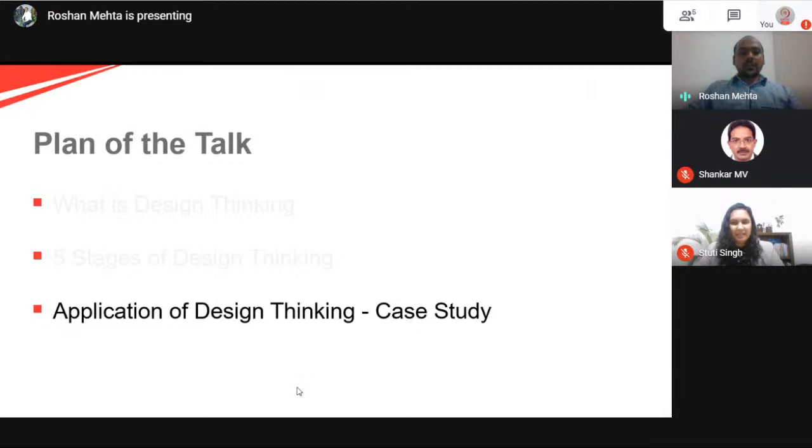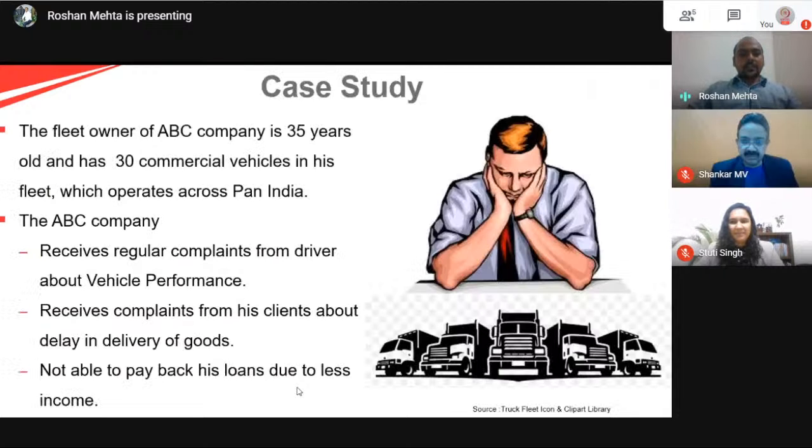We will use a case study to describe how design thinking can be used to solve a real life problem. So this is a fleet owner of an ABC company who is 35 years old and has 30 commercial vehicles in his fleet, which operates across pan India. The ABC company always receives regular complaints from his drivers about the vehicle performance. He receives complaints from his clients about a delay in delivery of goods, and he is not able to pay back his loans due to less income.